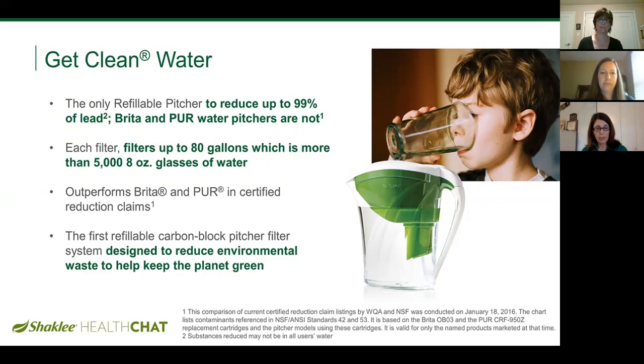And it's also green, as I mentioned. It keeps the planet green. We're having this refillable carbon block filter system, so there's less waste in the landfill. And the filter is made with our sustainable coconut shell carbon, which is better for the environment. And it's smart for your budget. It's only pennies per gallon.